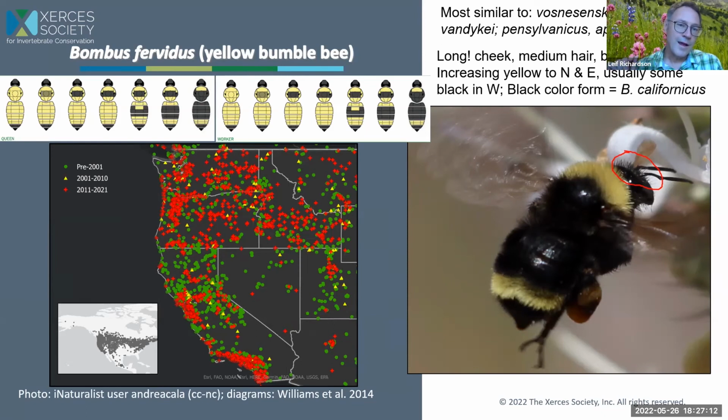You are also going to look at a nice long cheek. It's so long, in fact, that this bee is sometimes referred to as having a horse face. If you look straight on at the head, you will see that its mouth parts, the bottom part of its head, are actually quite long. And if you can compare this one to a Vosnesenski eye or some other more common species, you'll get it right away. This is a bee that otherwise is generally similar in its color pattern to the yellow-faced bees.